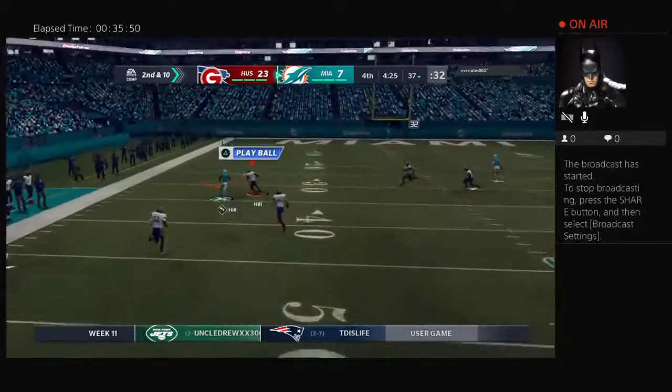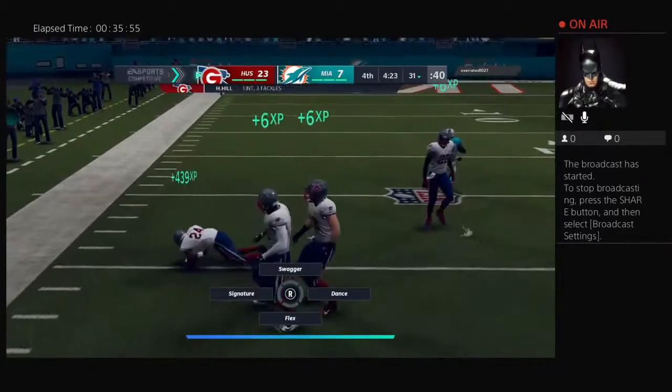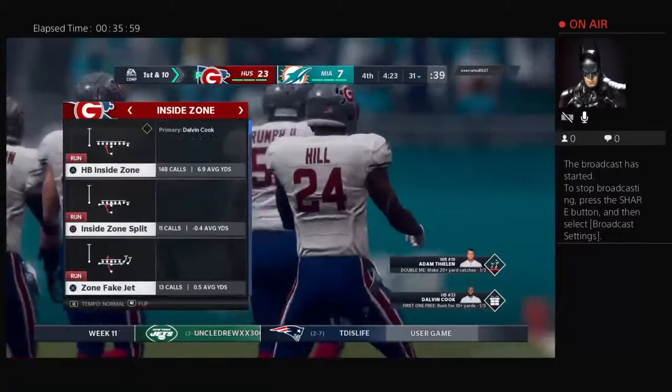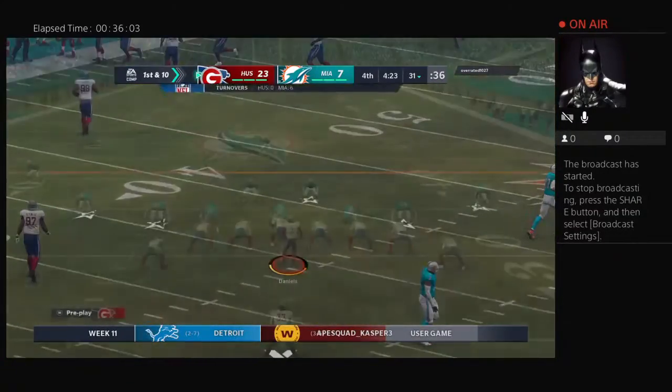And going deep for Hill. And now here is another interception. Picked off near the 32. What a nightmarish game he's having now. 6 interceptions that he has thrown.